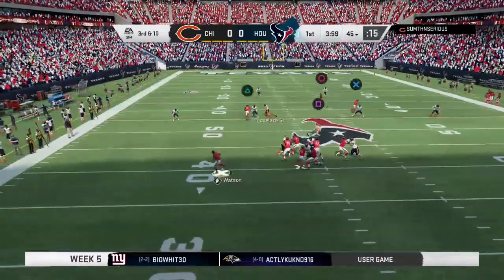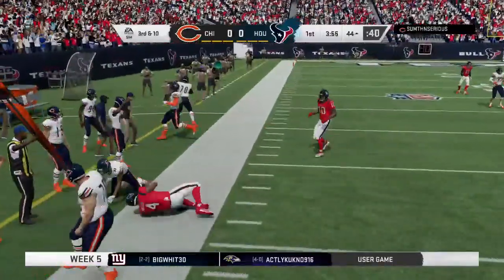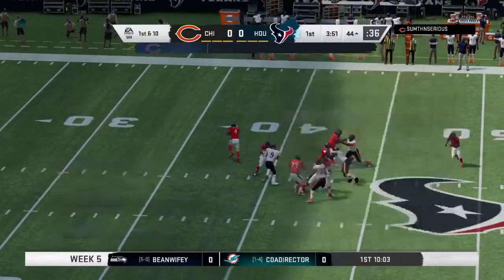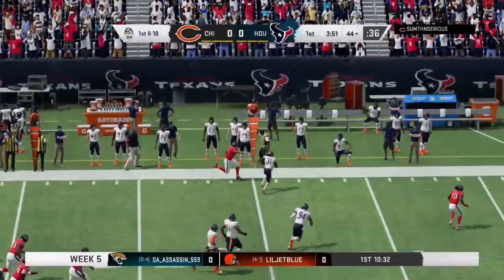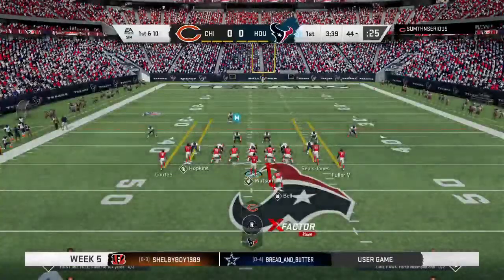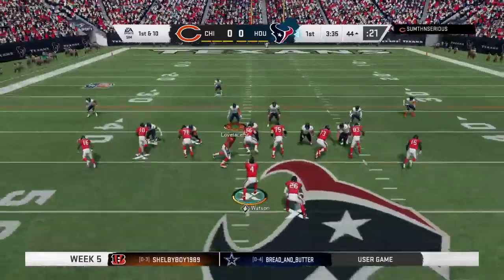Throwing on 3rd down. Watson forced out to his left. He can run for it, and he will. And taking it across midfield and inside the 45. Deshaun Watson, so multi-dimensional, able to scramble for the 1st. So into Bear territory now. This is 1st and 10 at the 44-yard line.